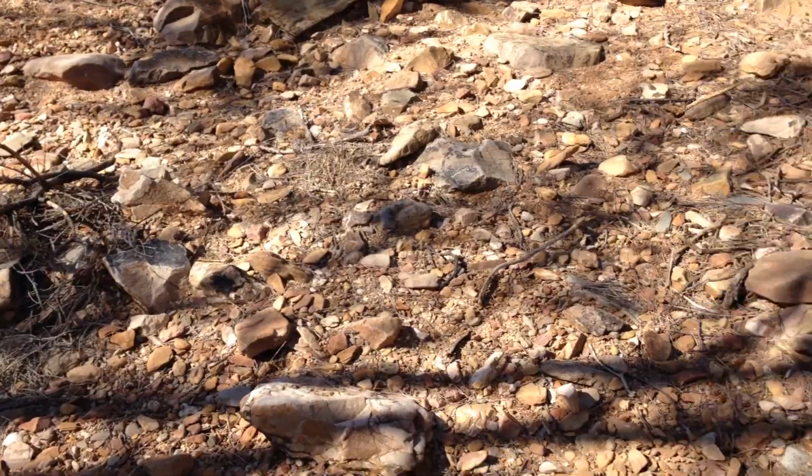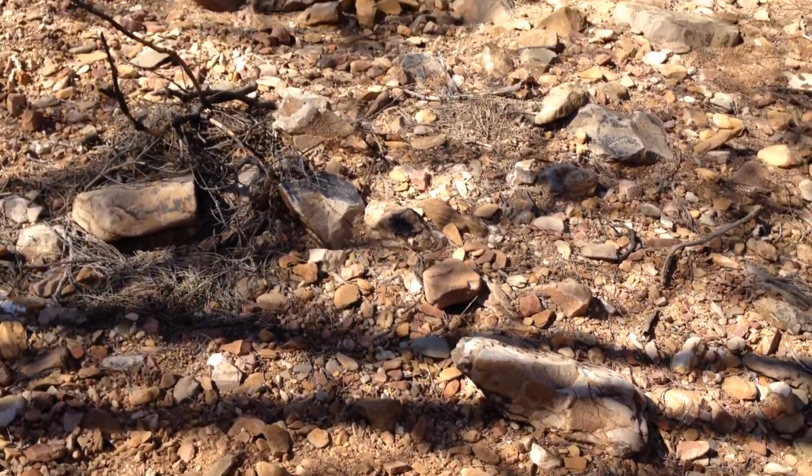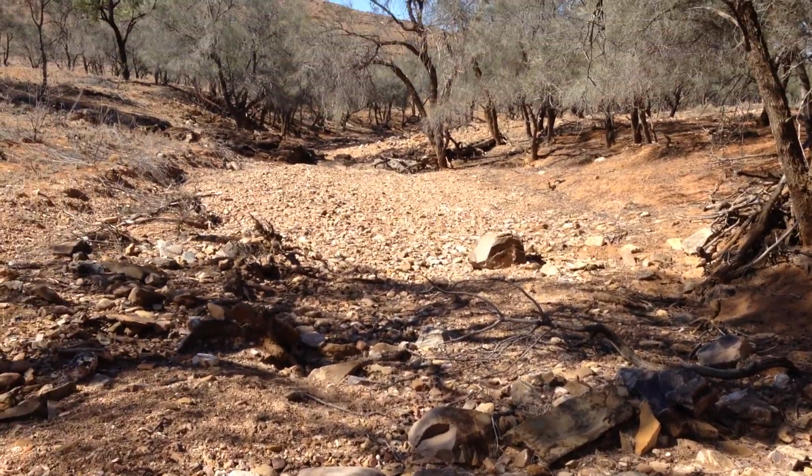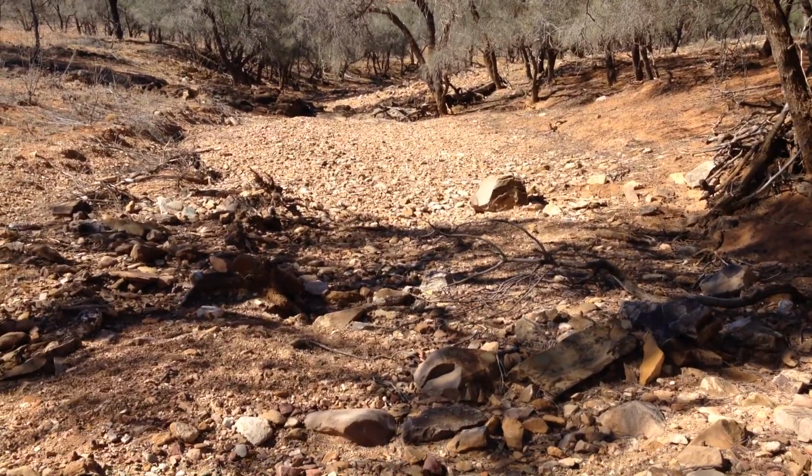So there's a fairly tight pack in here, so there's obviously something taking place here. Possibly that reef just up there eroded away and deposited these guys here.